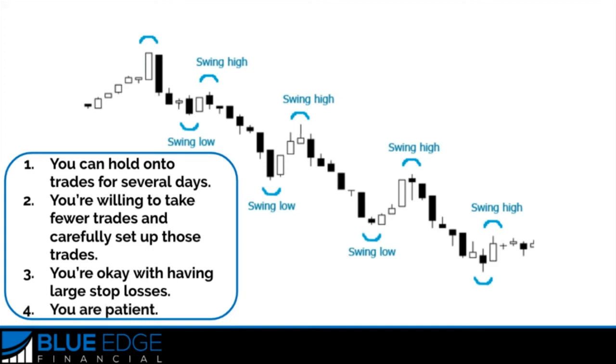So you may not be a swing trader if you're more into fast-paced, action-packed trading, if you're not patient and you have to know whether you are right or wrong with your trade immediately, or if you get stressed when you see a trade going against you and you're in drawdown. This is almost guaranteed to happen as a swing trader, even on trades that end up being winners after a few days. So if you can't stand the drawdown, don't even try swing trading.